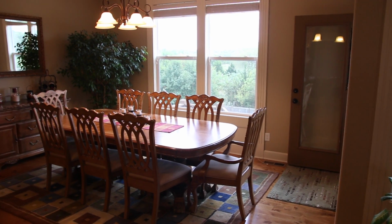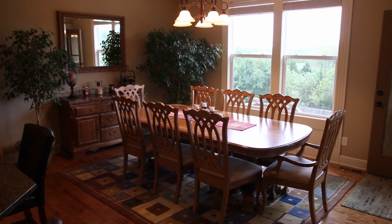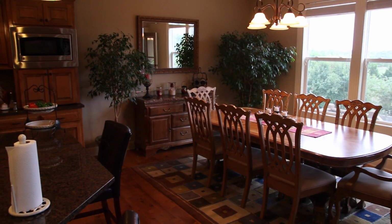So first off, let me show you some of the ways homes are being photographed. Today, I'm shooting inside a house here in Basehor, Kansas, with a very, very wide open concept kitchen, living, and dining room area. So I'm going to use this as an example.